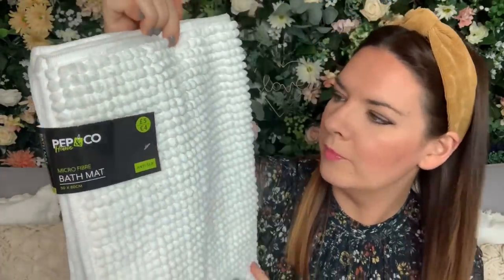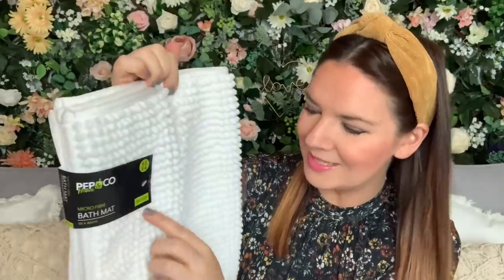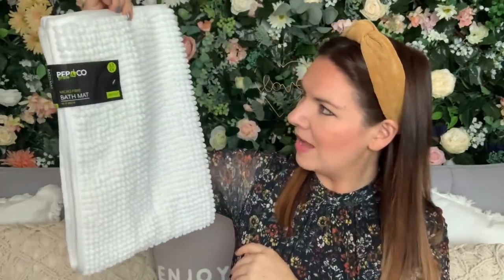But I got a couple of these bath mats. I know it's not home decor, but they look really nice quality. You can see there, just bright white bath mats with a little bobbled effect. Pep & Co. microfiber, 50x80, anti-slip, and they were £3, which is such a good price. So £3 for each of those.